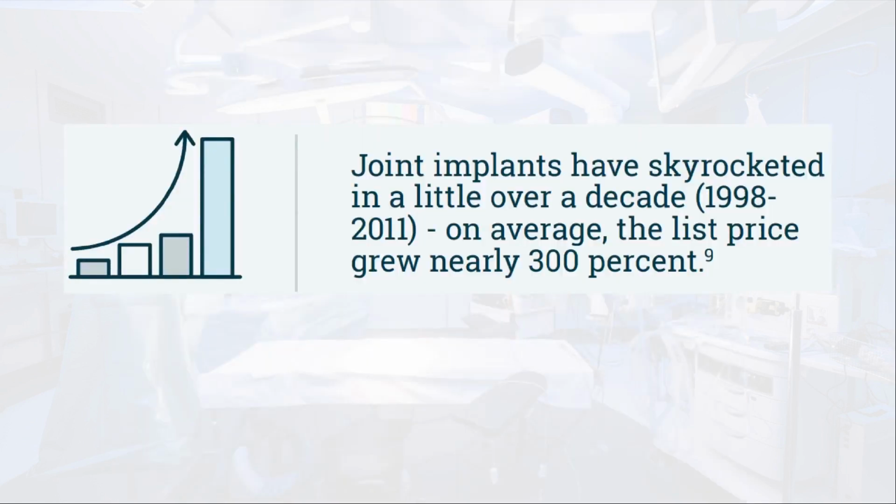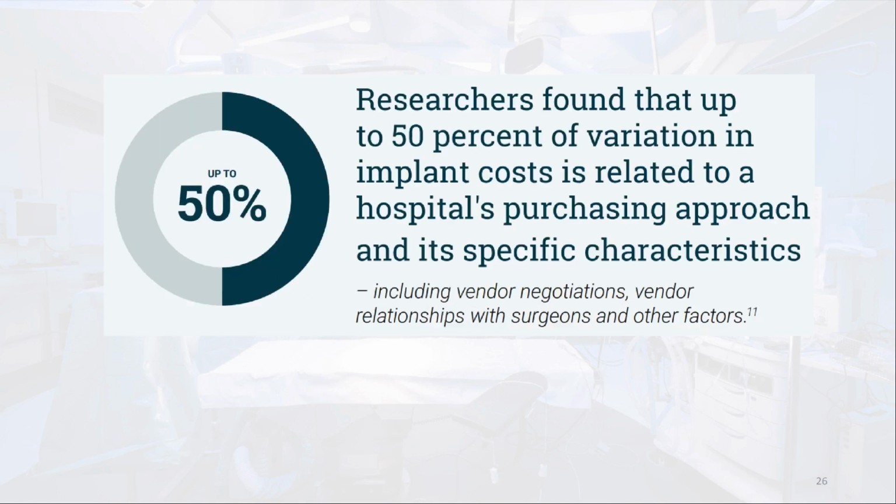So joint implants have skyrocketed in over a decade. Literally the list price has grown nearly 300%. Researchers found that up to 50% of variation in implant costs is related to hospitals' purchasing approach and its specific characteristics. So this includes vendor negotiations, relationships with surgeons, and other factors.